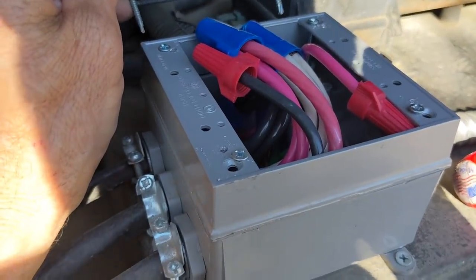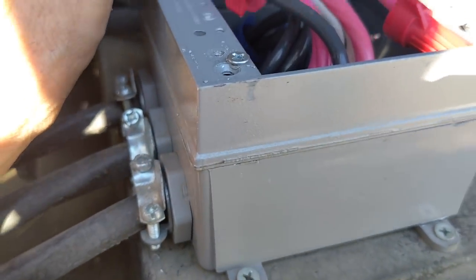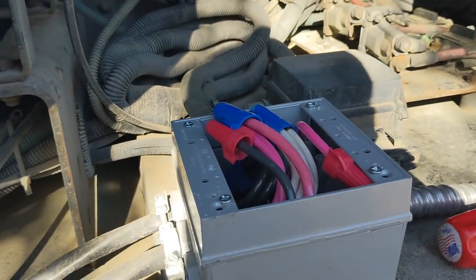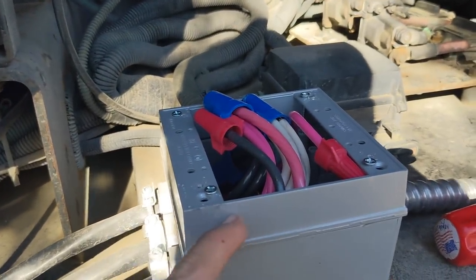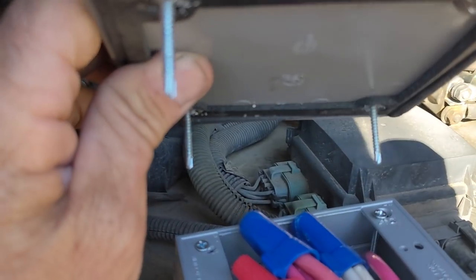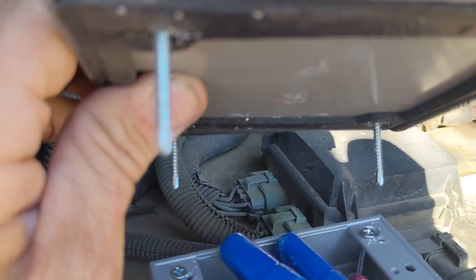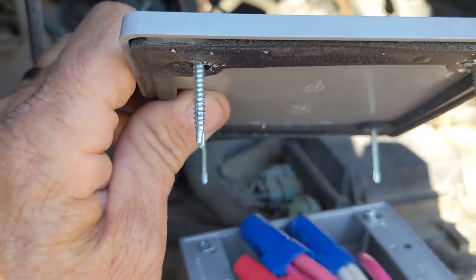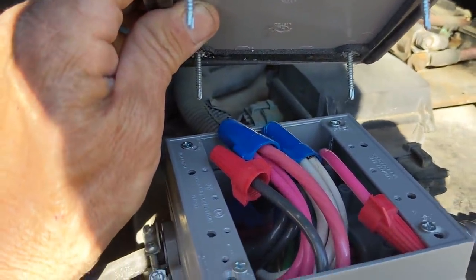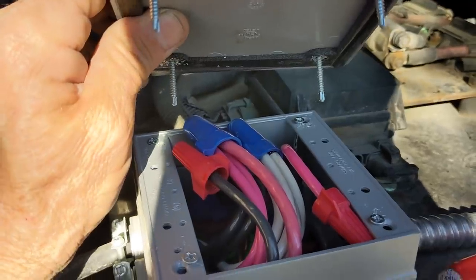Because they couldn't get everything in the standard box, they added this expansion ring just to increase the volume a bit. And then they put the cover on and used self-drilling screws. The reason you don't use a self-drilling screw in an electrical box is because it can also self-drill right into the wires.